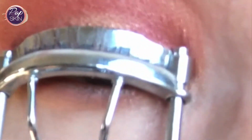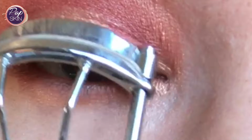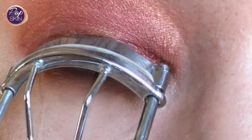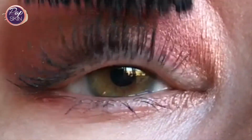Show you how I use my eyelash curlers. I don't use them all the time, but if I do, here's how I do it. I've heard you can keep them lifted if you curl them at the root and then in the middle of the lash and then towards the upper side. So when it drops, then it remains lifted on the rest of the lash.